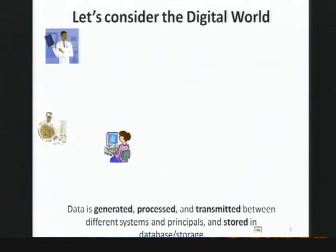Now the difference with the past is that now that we have all this data in electronic form, it gets passed along a lot. So data is generated by different people, processed by different people, and transmitted between different systems and different storage places.